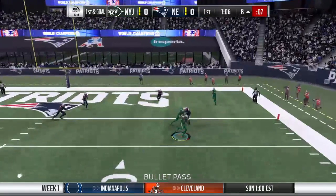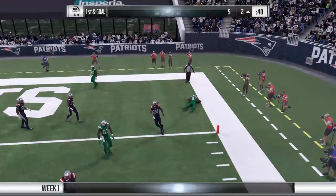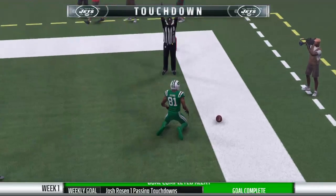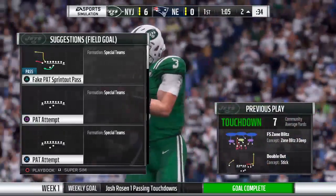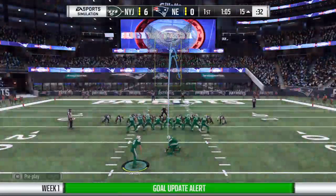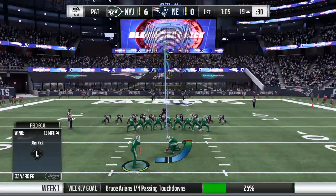Now back to throw. His pass caught at the 4. And he's in. Touchdown, Jets. Quincy Enunwa from 8 yards out. And the Jets have taken a first quarter lead.